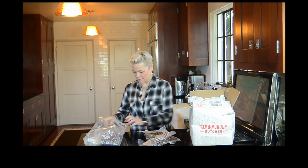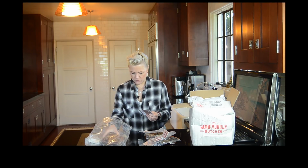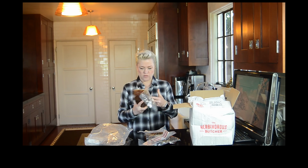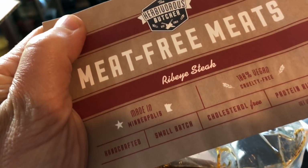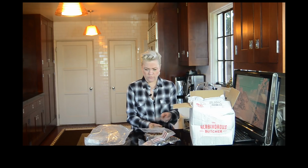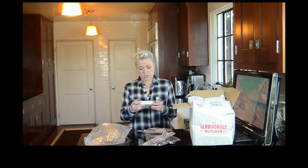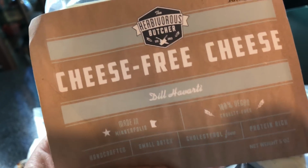Pretty eager to try these things. This tag came off of two of them in here. Two ribeye steaks. It's heavy. These are good until June 25th, I guess. I don't know about the freezing situation. And this is cheese-free cheese. This is Dill Havarti.